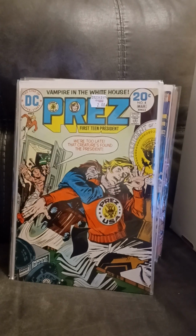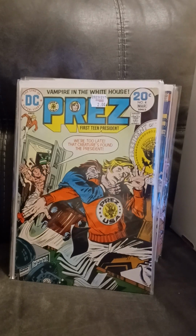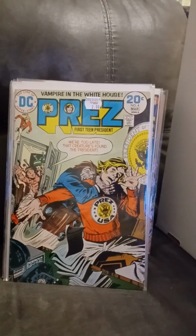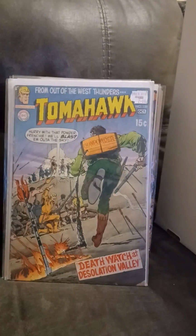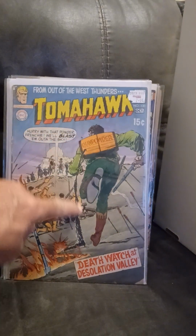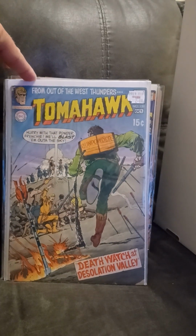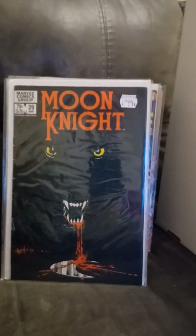Picked up number 4 of Prez, first teen president. I'm now missing number 3, and I'll have this complete run, and I'll have all of them done. So, kind of happy about that, picking that up for that price. Picked up this Tomahawk. You can see the gunpowder coming out and him just dragging it toward them as they're fighting.